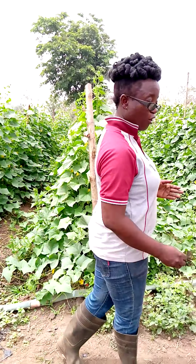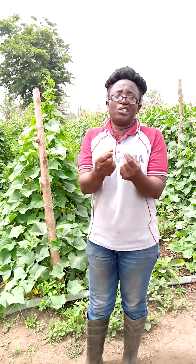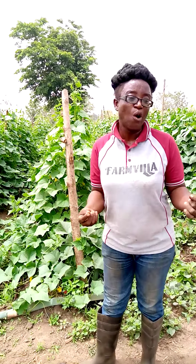But in poultry, their feed is well dissolved. You know what I mean? It is well dissolved, so you don't have much of the weed there, but not as much as when you use cattle dung.